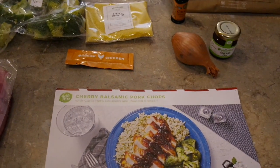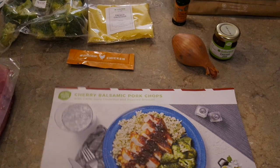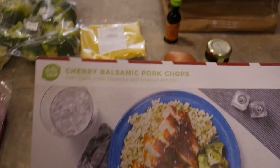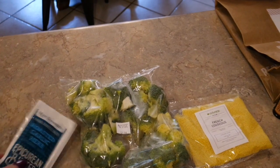All right, I am ready to fix my first HelloFresh meal. With my husband's work schedule, he has to eat his dinner around lunchtime. I'm just going to save mine for tonight. But here's the one he chose. It is cherry balsamic pork chops. And I showed you the meat yesterday. And here's what was in my bag.